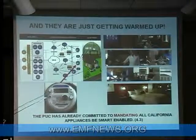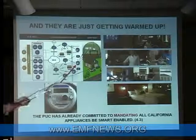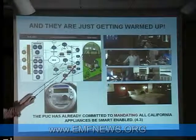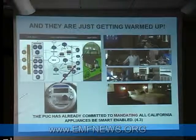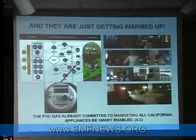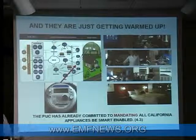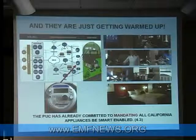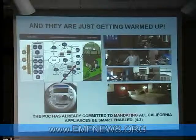And if you think that's bad, they're just getting warmed up. Here is graphics from the industry itself talking about this link inside of the house. Smart meters talk directly to smart-enabled devices. It's like a Bluetooth, okay? And the CPUC has already committed to mandating that all appliances sold in California are smart-enabled, which means they will intelligently talk to your smart meter over what is something like a Bluetooth link.